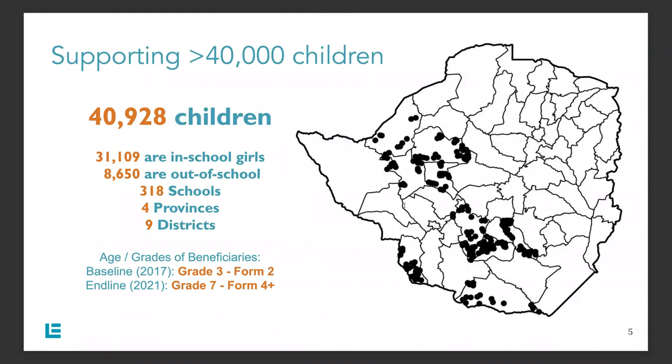And this is just an overview of our operational area. We've been working with over 300 schools in these various districts and provinces across Zimbabwe, reaching over 40,000 children. That is by the point of the end line. As the previous slide indicated, we started with a cohort that began in grade 3 through form 2 in 2017 and continued to work with them as they've progressed from grade 7 and beyond form 4.